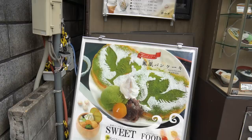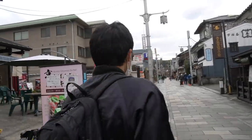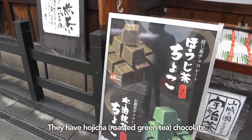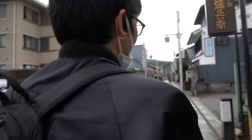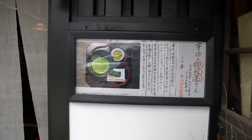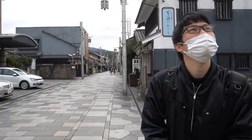That's cool. Everything is tea. Even the chocolate. But that's kind of normal, right? Matcha chocolate. Uji is full of all the goods. So you can go for a tea ceremony here. 700 yen, including sweets. So where are we going now?